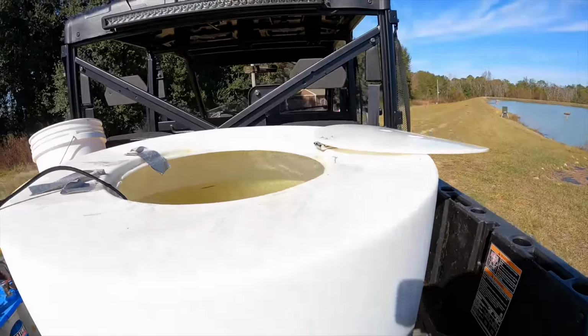So this is going to be an interesting test. I'm going to put him in this holding tank to bring him over there. And there's a bunch of shiners down in there, so this little guy may gain some weight before we move him over to the pond.